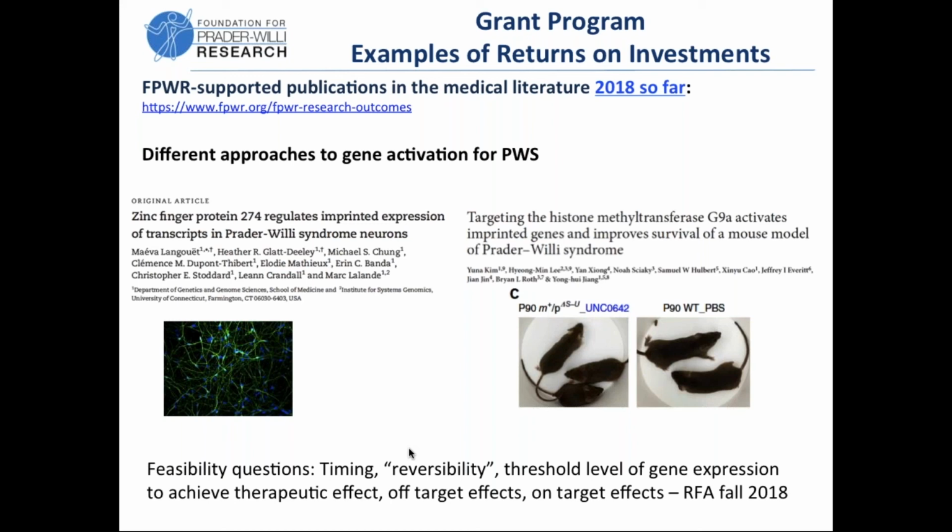Or does it have to be done, for example, when they're a baby or in utero? And we don't know those things yet, but now we have the tools that we can ask those questions. And so I think gene activation is an exciting time in PWS research. We're a long way from having something in the clinic, but we see a path forward.